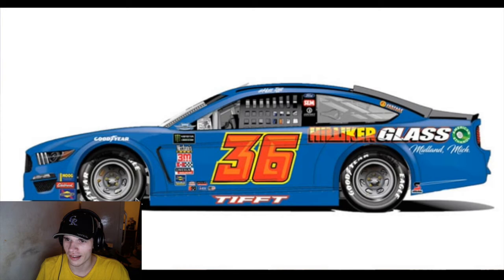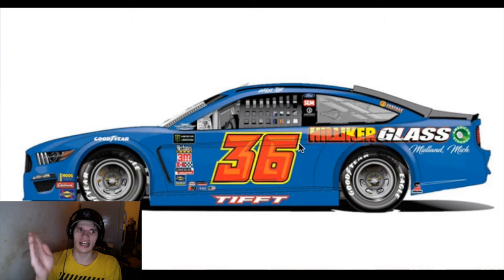So it's actually nice to see simple schemes like this show up. Like, you don't expect them, but when they show up in this day and age when everyone's trying to be bold and trying to stand out by being bold. Like, everyone's going bold these days, and you're just like, sometimes I just want to see a simple scheme. And along comes a car like this.